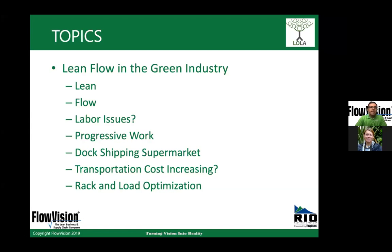The other technique that we've talked about and implemented quite a bit with our customers is what we call a dock shipping supermarket. The shipping supermarket is a technique where we bring product up into the loading dock and then we shop it from that supermarket. I'll explain to you how that works and show you a video from one of our customers, Van Belle Nursery out in Abbotsford, British Columbia, who's successfully implemented this.